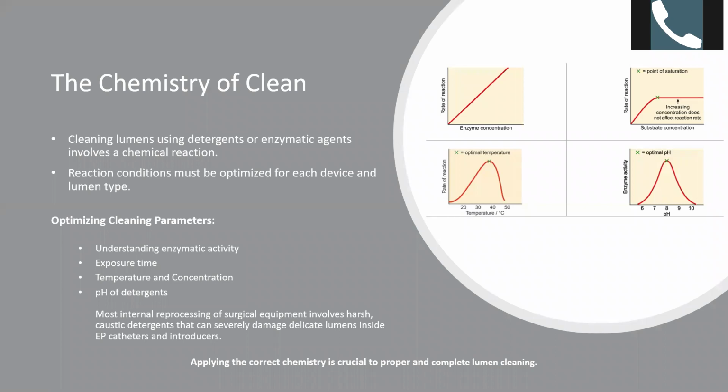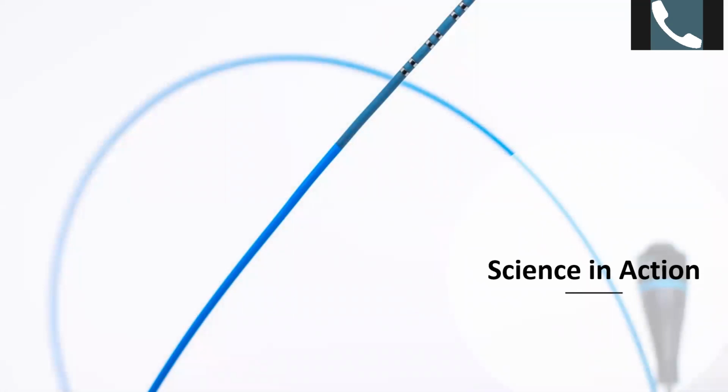Now this really comes into play when using enzymatic cleaning agents. As we all learned in Chemistry 101, the rate of your reaction is dependent on several factors like temperature, pH, concentration, and so forth. Enzymatic detergents all have an optimal performance range, which we have to take into consideration for each particular device. Pump too quickly or apply too much ultrasonic energy, and you can actually heat your solution, which could inactivate them. Additionally, most reusable equipment reprocessing calls for the use of harsh, caustic, or other ionic solutions that are really incompatible with the materials used in the design of EP catheters. This is why it's crucial that reprocessing methods are carefully designed and tailored.